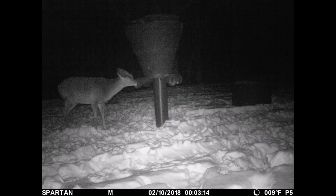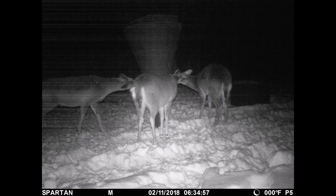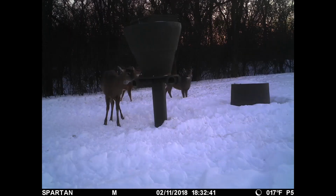All right, we got our feeders all set and filled up. We're back here in the blind. This blind is not far from that feeder, so we can sit back and observe the deer. I really like to do this to take an inventory of my herd and also just to see the activity that's going on in the off season.